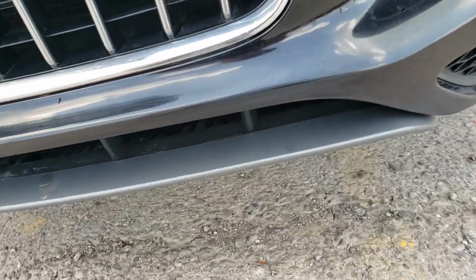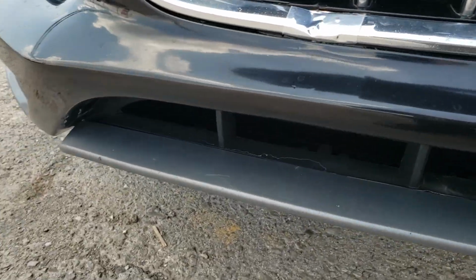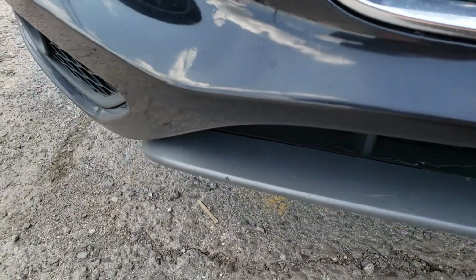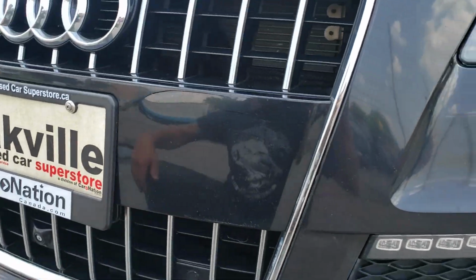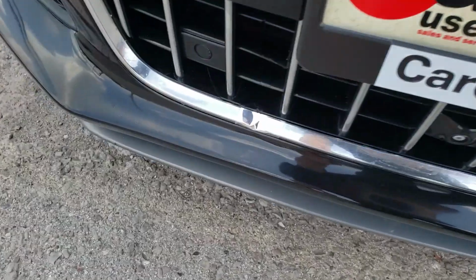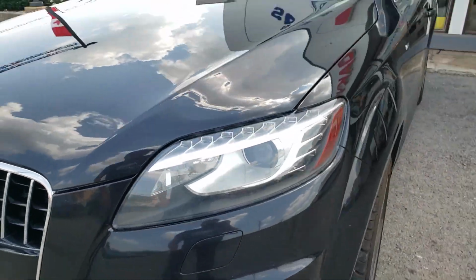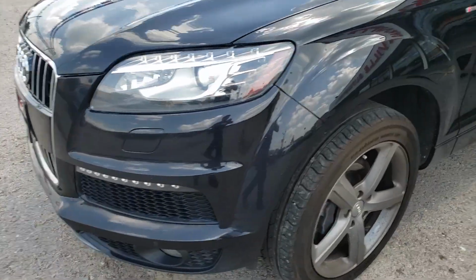And it does look like this has been sanded or polished in some way, tried to at least, but it wasn't done very well. It might have been repainted. See, there's some damage that has been repaired here. So it's my belief that this bumper cover has been at least partially painted. So you can see repair right by where this is broken. Headlights and everything are in good shape. Nothing seems broken in that aspect.